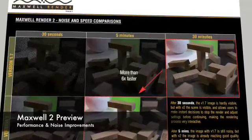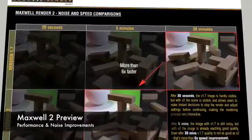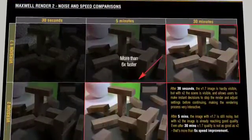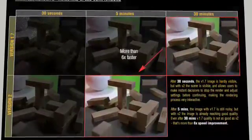There's also, for those of you who use Maxwell, they've updated their website with some interesting previews showing what is possible in the new Maxwell Render 2. It's very impressive. They've done some significant work on improving the noise simulations and on vastly improving the render times. So go check it out. And that wraps up graphics.